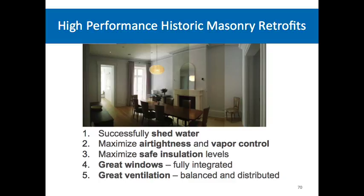Let's successfully shed water. Let's maximize airtightness and vapor control. Let's maximize safe insulation levels. Let's install great and fully integrated windows. And let's install great balanced and distributed ventilation.